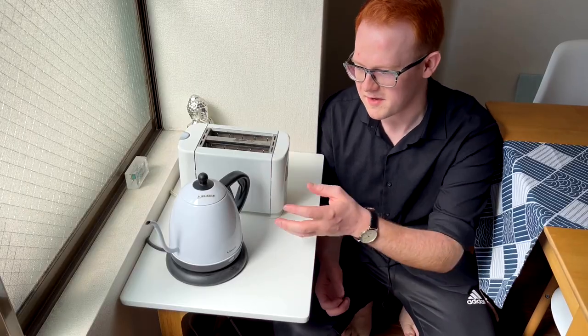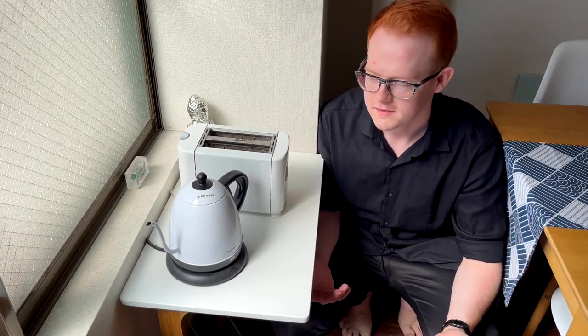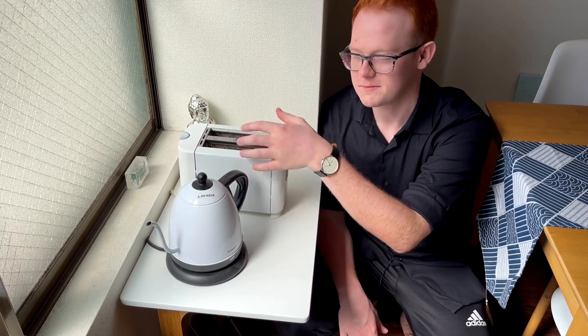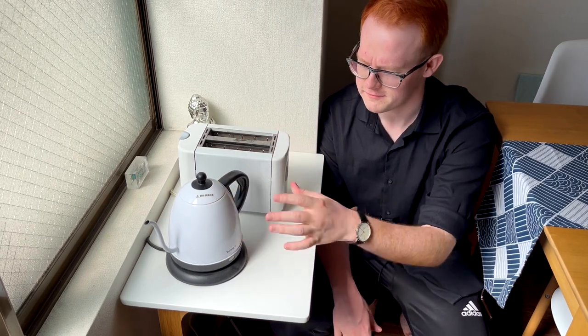And right here I have my kettle, which I use to boil water for miso soup, or coffee, or tea. And I have my toaster, and then I have a Buddha that actually is scented. Also, the toaster was like $15, it was really cheap. And then this was only $25, very cheap as well.